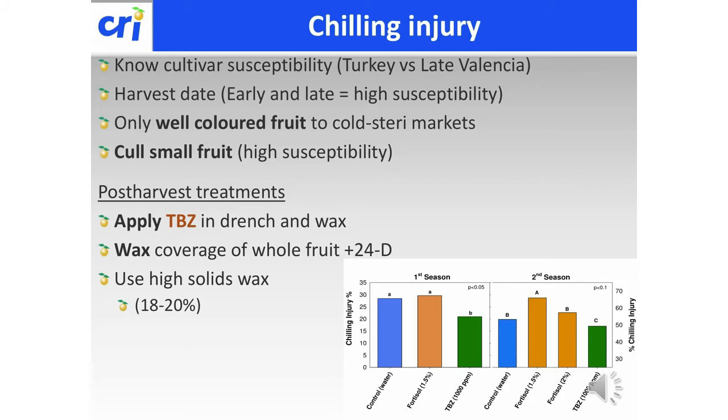Post-harvest application, TBZ in the drench and the wax, is still the only chemical that I've tested that has any significant contribution in reducing chilling injury. So please, I know the MRL issues are a big problem, but if you have susceptible fruit and you're going to a cold market, please apply your TBZ, as well as your 2,4-D, and then use a higher solid wax in the range of 18–20%.